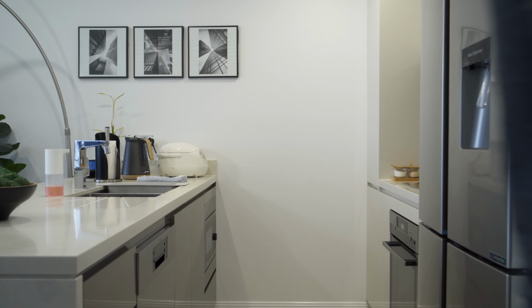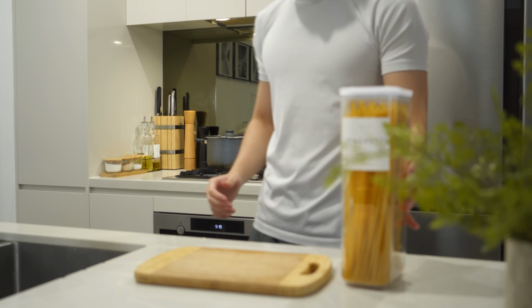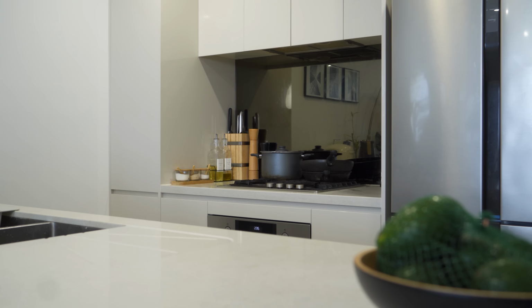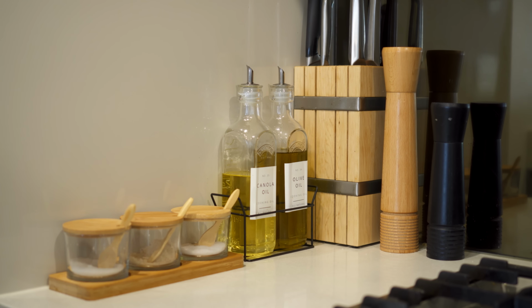The kitchen is one of the most used areas of the house, so it is important to keep it organized. We try to minimize ordering in as it is way cheaper to prepare our own meal. The countertop is kept empty with only the essentials to avoid a cluttered look. Everything else is kept in the drawers and pantry.